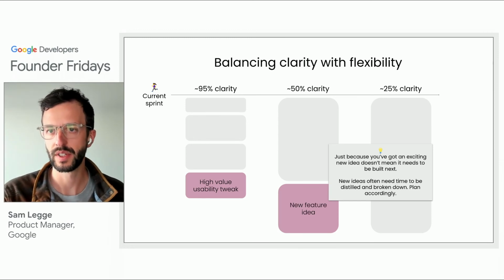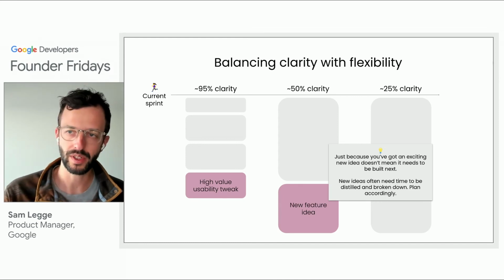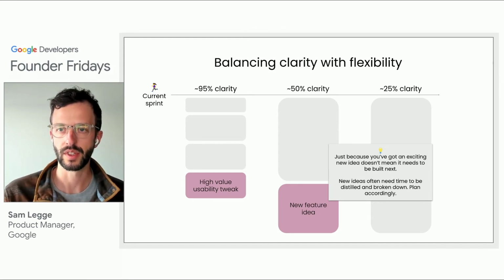The new feature idea: you're coming in on Monday morning, you're super excited about this new feature and you want the team to work on it. I'd suggest as a starting point, put it into that 2 to 3 month bucket and really work on figuring out how to create more clarity in order to get it into that next 4 to 6 week bucket.